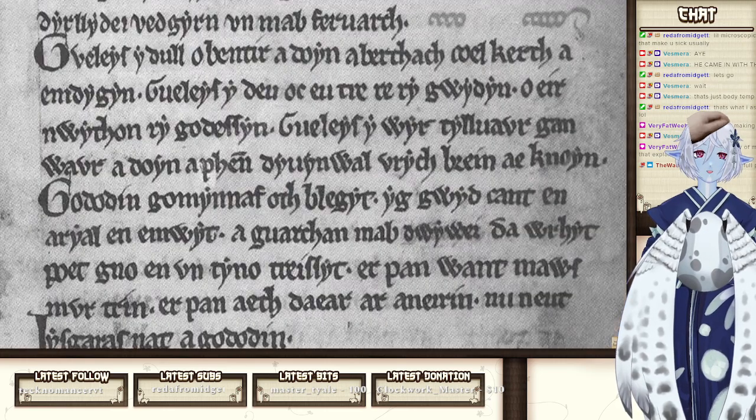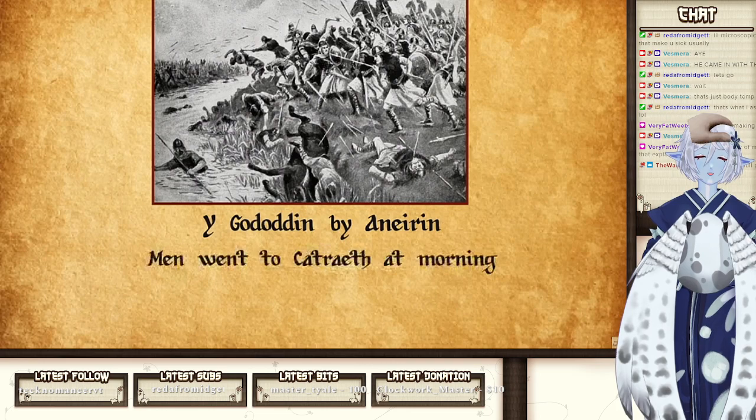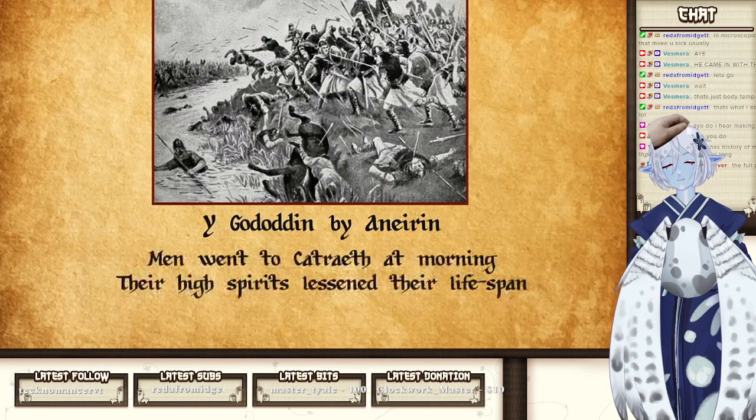So the mead in that poem is sparkling, which is interesting because based on what I've seen with our mead, ours is also going to be sparkling. In another Welsh poem, Y Gododdin, we hear the story of a battle where those fighting were rather hungover from too much mead. "Men went to Catraeth at morning, their high spirits lessened their lifespan.